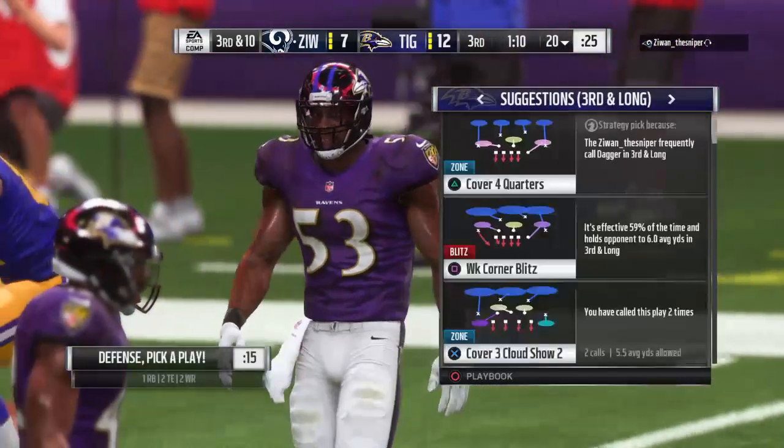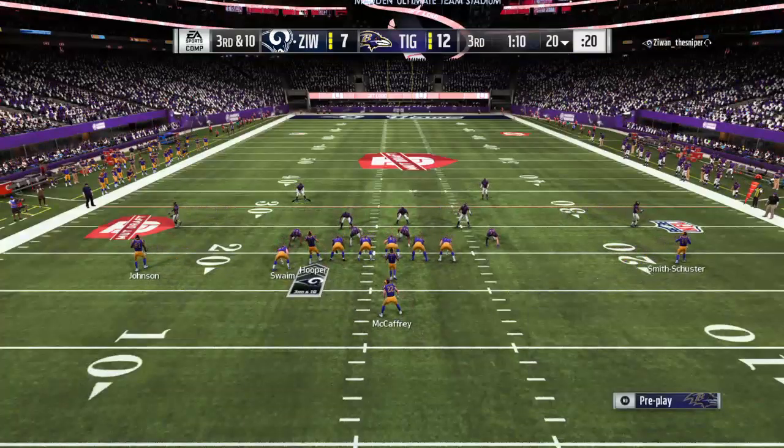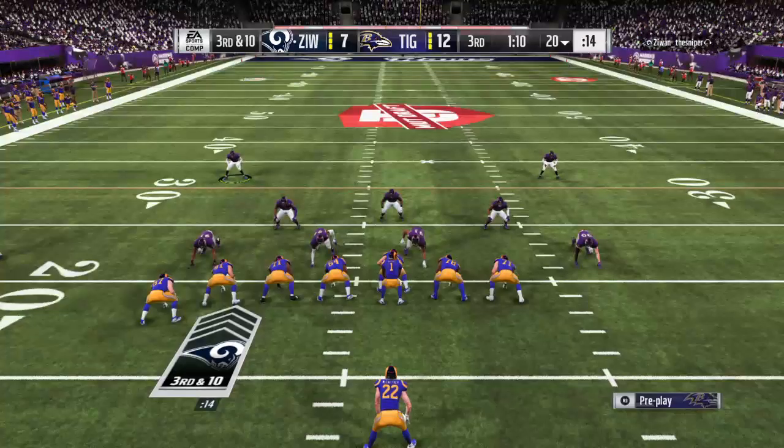Everything seemingly has been contested. And that's another nice job there to force an incompletion. They've been very cohesive, knowing each other's moves all game long. And they've been on the spot just about every time. And they've held them in check on the scoreboard.